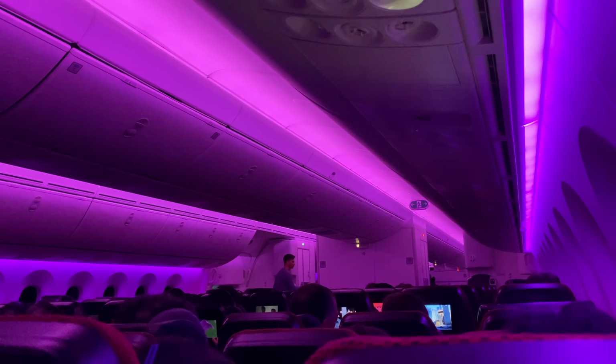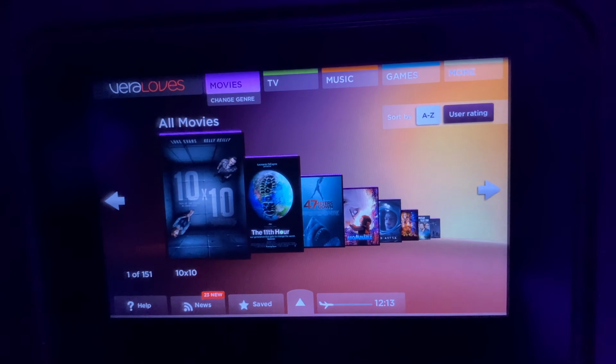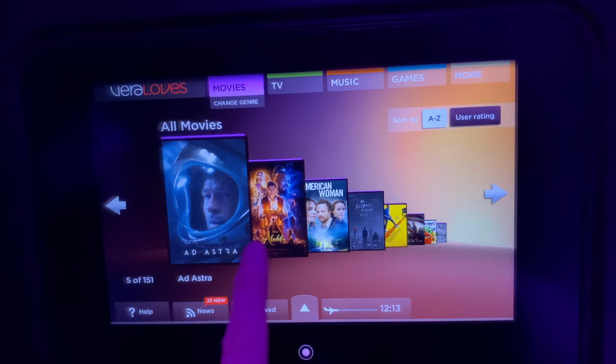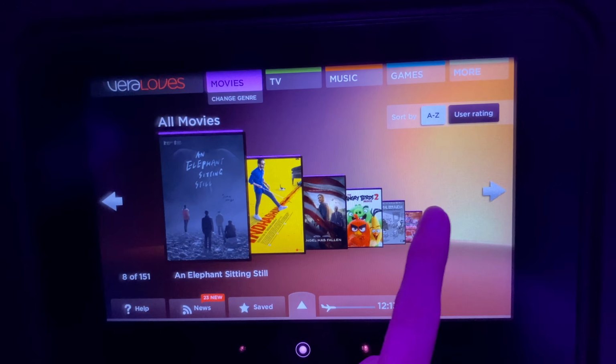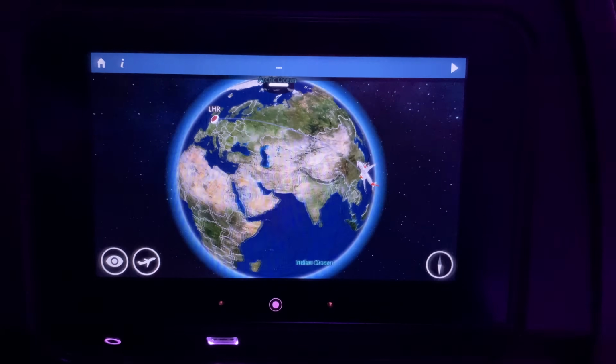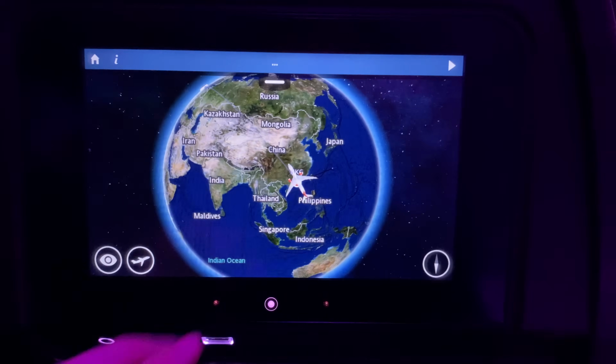Now that we've taken off, I'll quickly show you the entertainment system. You've got 151 movies to choose from, which is quite good. The touchscreen is easy to use, it's responsive to my fingers. The flight map system is interactive, which is very nice. You can zoom in and zoom out to wherever you want.